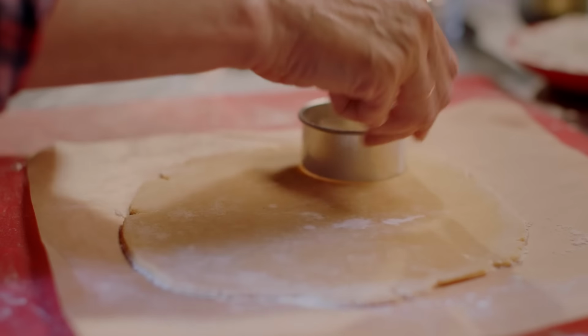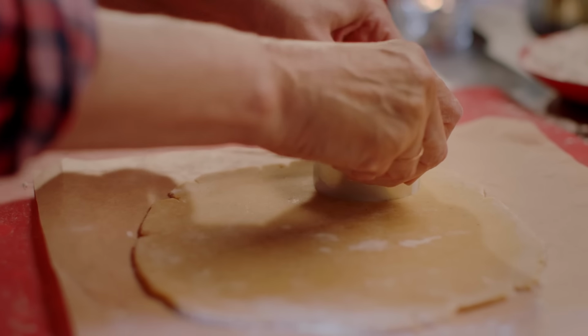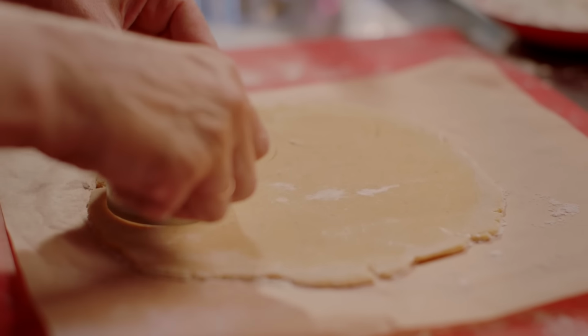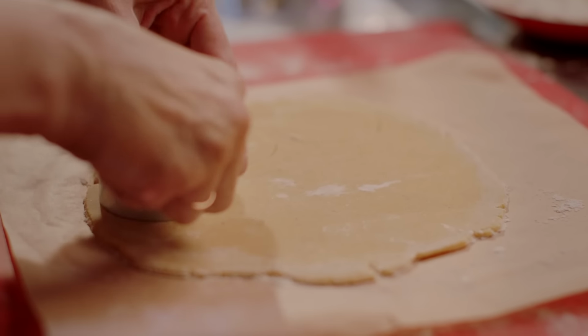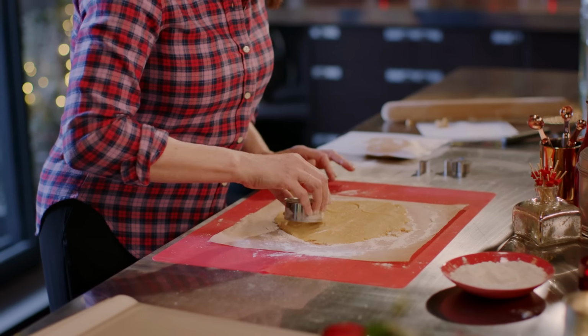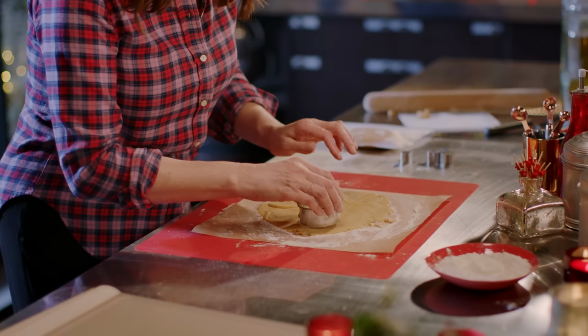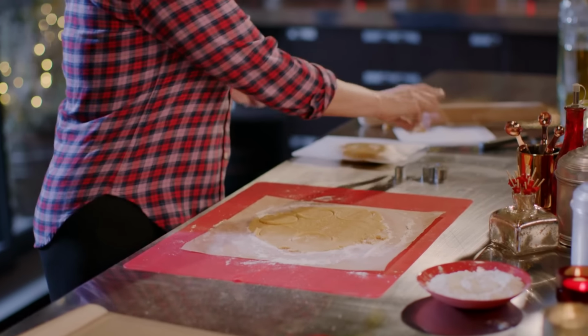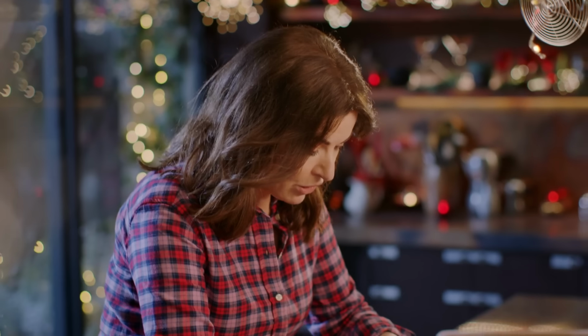It's a 6-centimetre diameter cookie cutter. These are going to be the bottoms of the Linzer cookies. I'm trying not to leave much of a space in between them so I can get as many cookies in this first go, but I should say that this is a dream to re-roll.